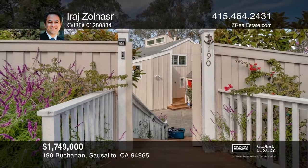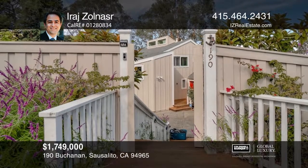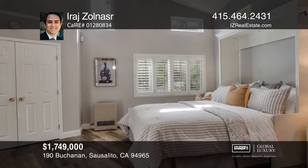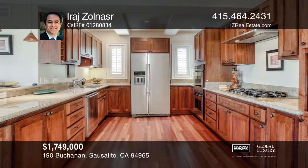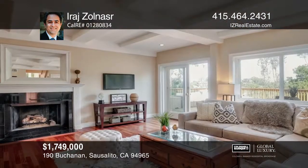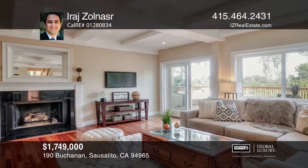This exceptional find in a great area of Sausalito with many upgraded features is on a street-to-street lot. Enjoy 3 bedrooms and 4 full bathrooms, with 1 bedroom being separate yet attached. The kitchen and baths have been remodeled and there are hardwood floors throughout.